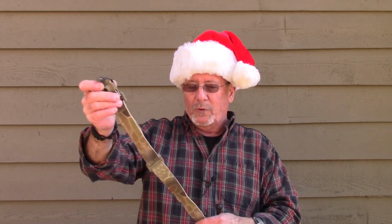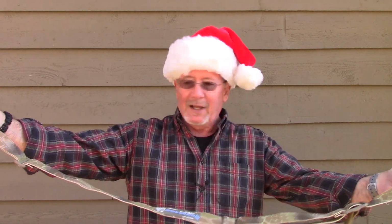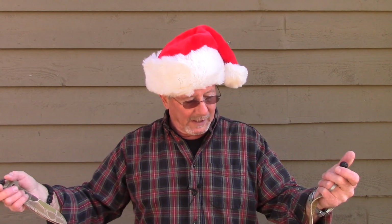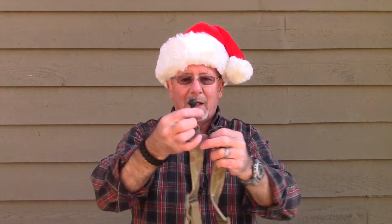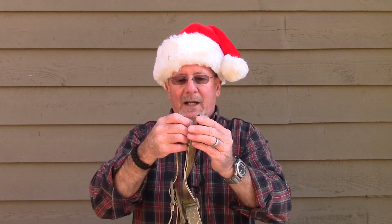It is the Blue Force Gear Vickers 221 sling. And I say 221 because if you can't make up your mind between whether you want a 2-point sling or a 1-point sling, then just get the 221. It works as both of them because you can click it here and here like so, right? It's got this fast ball quick release. Or if you want to have a 1-point sling, you can click that in here like so.